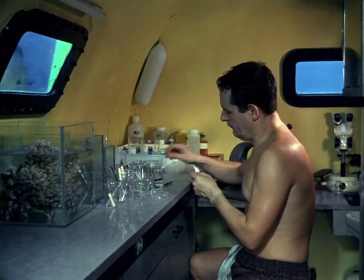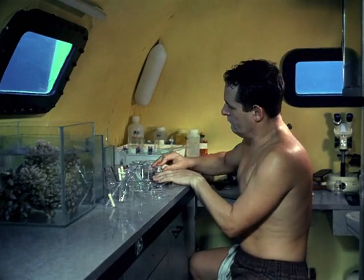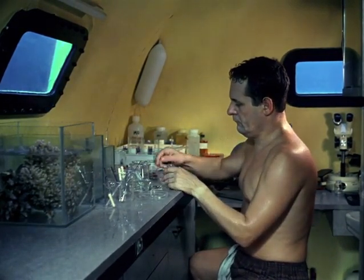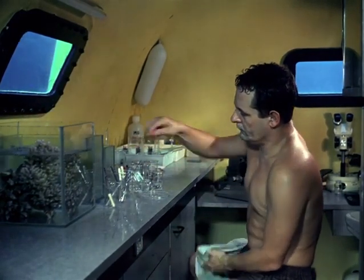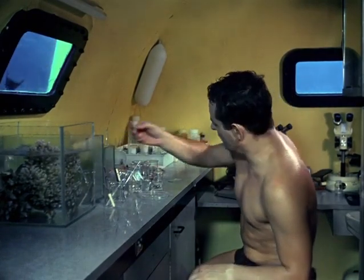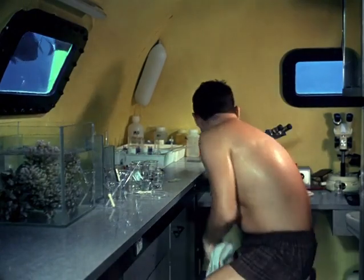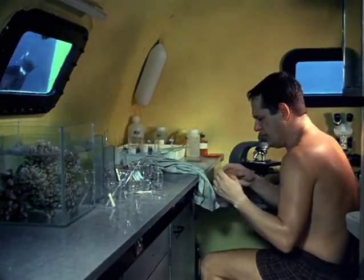For example, in microbiology, up there, specimens die or are contaminated during transportation, while down here, we study them without delay. The laboratory in Conshelf 2 is the forerunner of a network of permanent undersea observatories in the world ocean. They will be open to investigators of all nations.